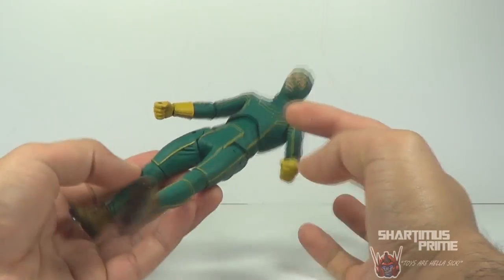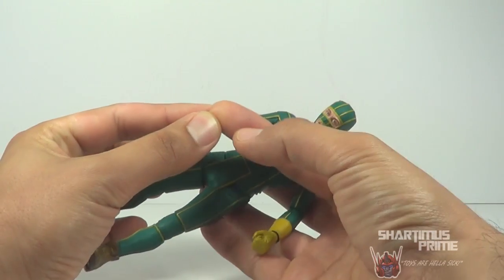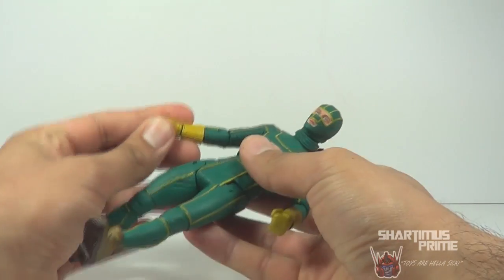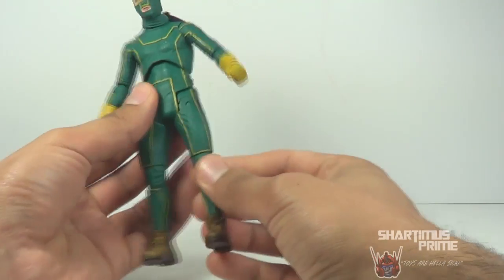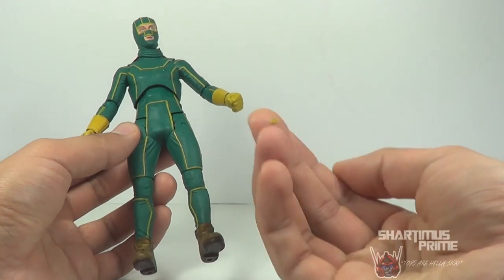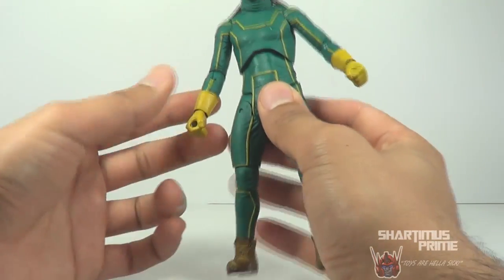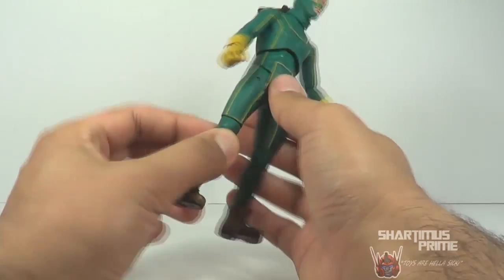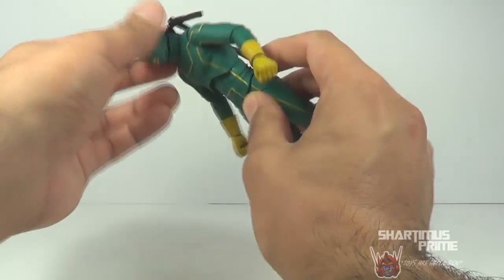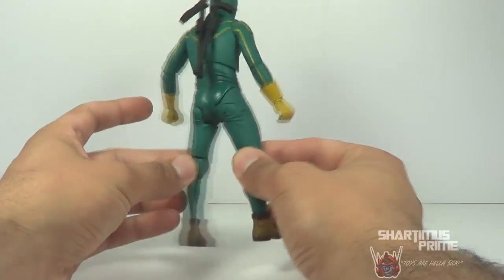Now, one thing I noticed more than anything else with this figure is the paint does chip off quite a bit. You can't really see it right there, but there's some paint chipping, yellow and green paint chipping all over the place, and just some off of the boot. Like, there's just flakes of things just coming off this figure. So that's like the number one bummer. I feel like the paint quality just didn't hit it on this particular figure. Usually I like NECA's paint quality, but this one, I don't know, just felt a little cheap to me.